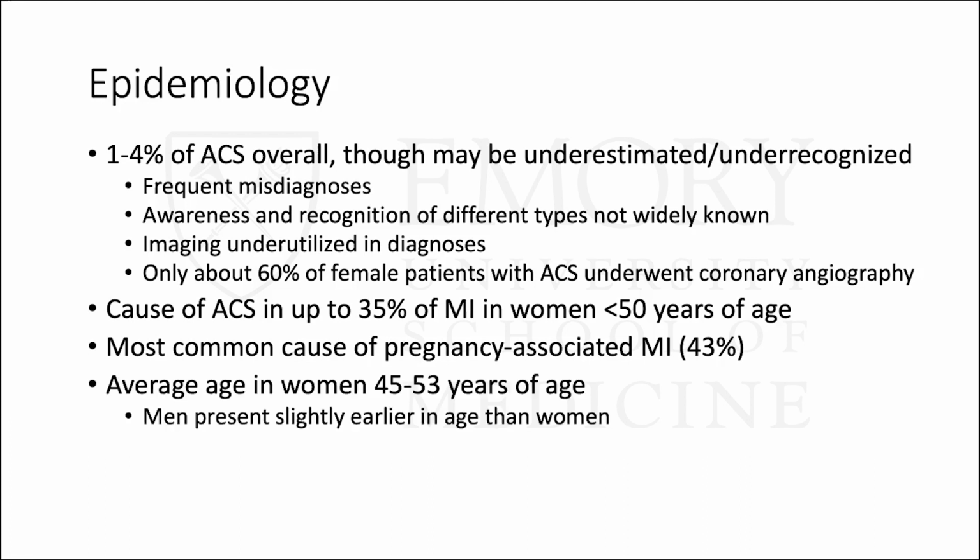The average age tends to be between 45 and 53 years old, but men do tend to present slightly earlier in age than women. And there's a preponderance of Caucasian women that are primarily affected.